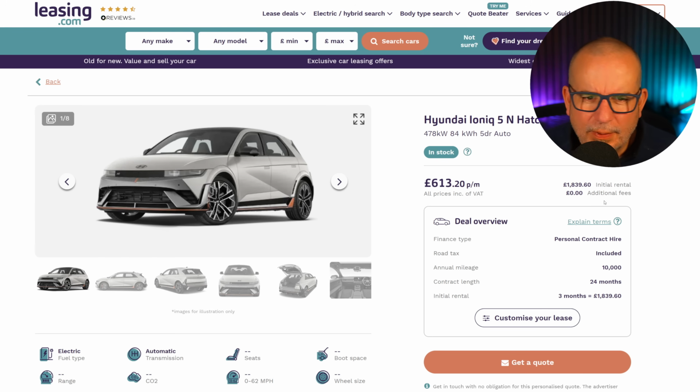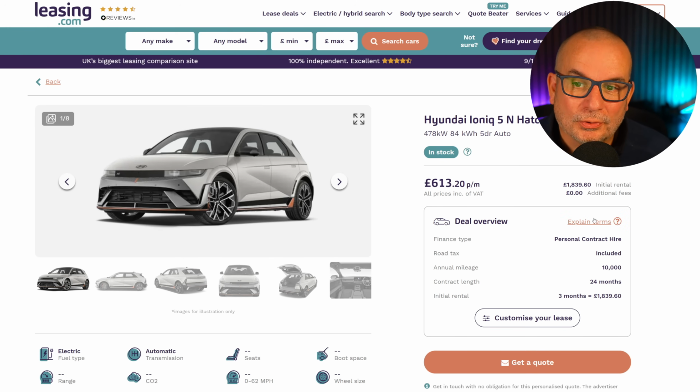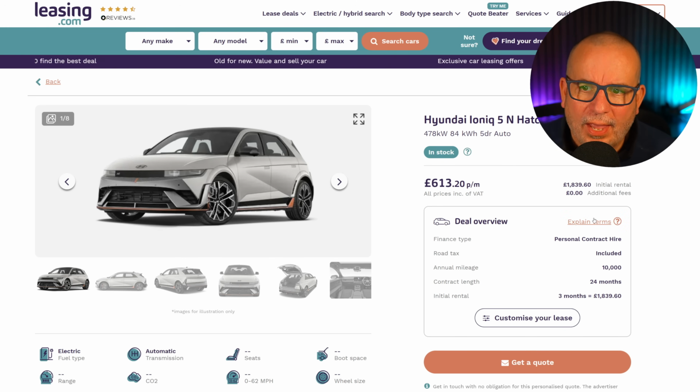Here's a car that gets me ever so flustered. 3.5-second 0 to 62 time. About 270 miles of range from memory. Again, we've lost some of the numbers on this one. £613 a month, £1,800 up front on a 2-year deal, 10,000 miles a year. Is, of course, the Hyundai Ioniq 5N.